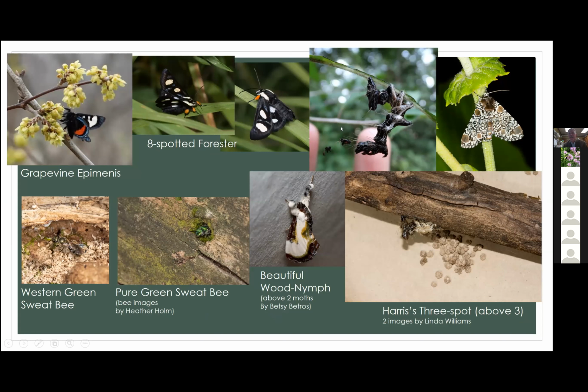Look at that funkadoodle caterpillar. Looks like a bird dropping. But the only way it'll pupate is if it can burrow into some soft wood to overwinter. How amazing is that? So if you're cleaning up your woods and not leaving any wood around for these caterpillars to burrow into to survive the winter, you're also failing as a good gardener for lepidopterists.